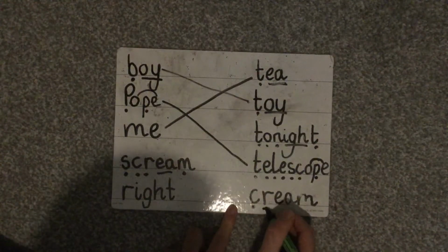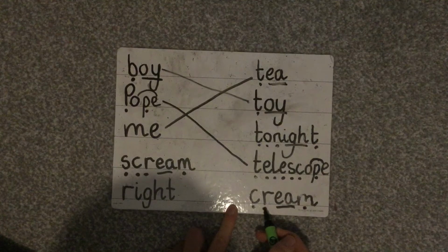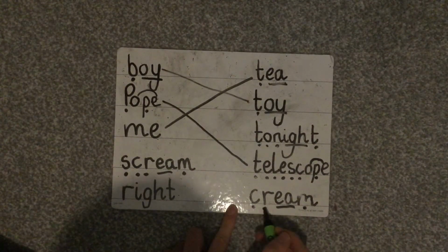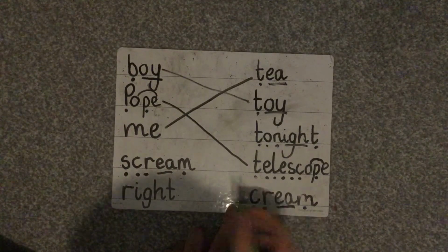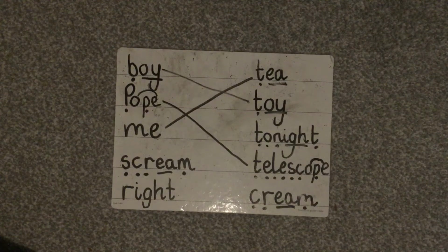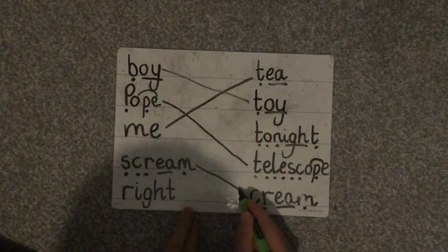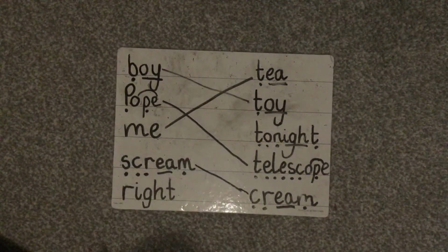K. So we have k, E, cup of tea. K, e, cream. Scream. Do they rhyme? Do they sound the same at the end? You're right, they do. We can match them together. In this case, they do have the same letters at the end, and that's another good clue about them rhyming.